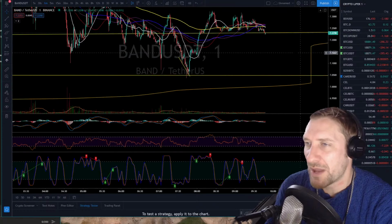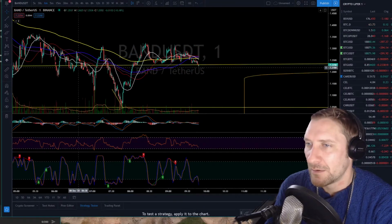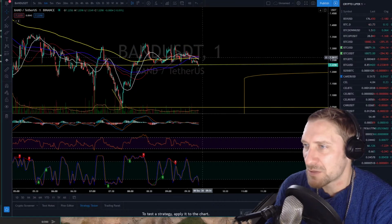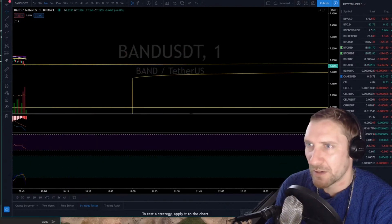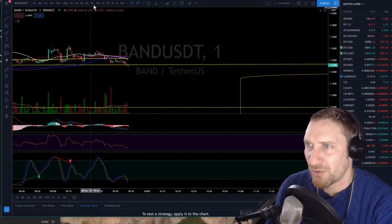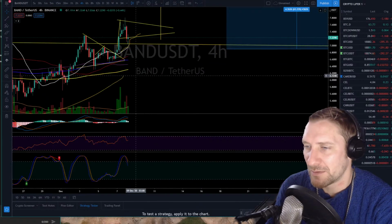So we take a look at Band, right? And now Band, now look, bounce, bounce, bounce, bounce. Holding strong support here at 722. Okay. 1 minute actually wants to fly. Let's take a look at the 4 hour for Band.